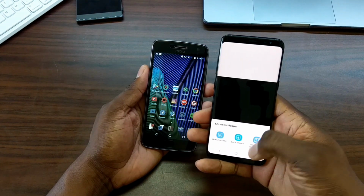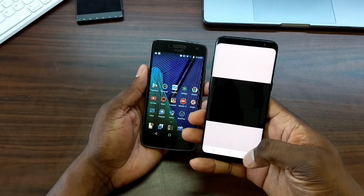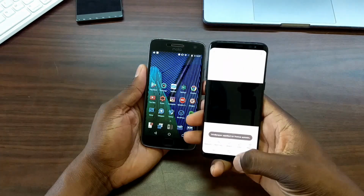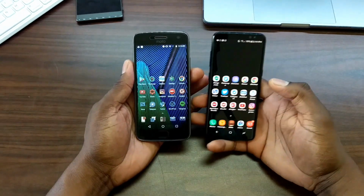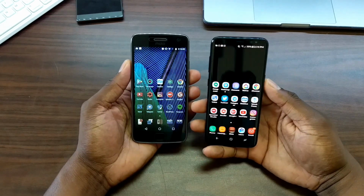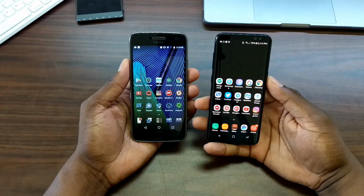That's why I changed it to the black. It also saves battery life too, because this is a Super AMOLED display. It's going to save you some battery life. So I have this black wallpaper, and it just looks borderless. The screen on here is absolutely gorgeous. There's just no getting around it.